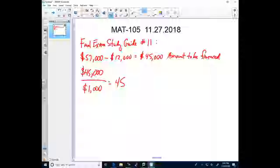Now, what is this 45 really? Ultimately, we're going to use this as a multiplier, aren't we? Okay, so make a little note here. Will be used as multiplier. Okay. Now, what's next?